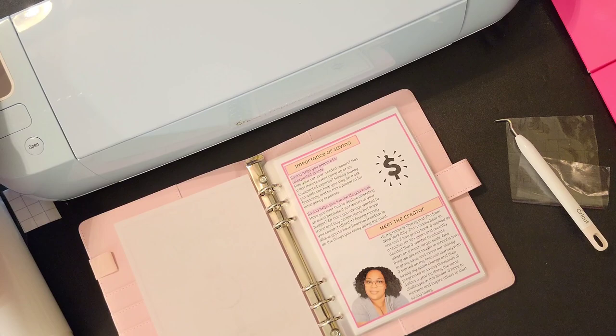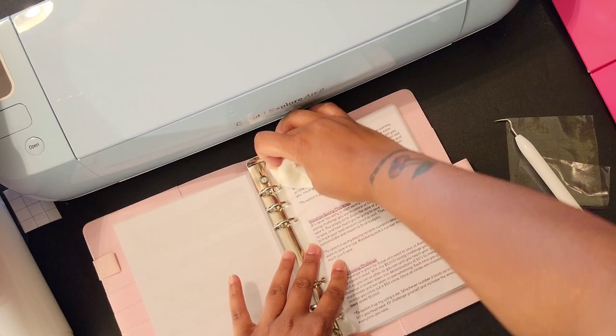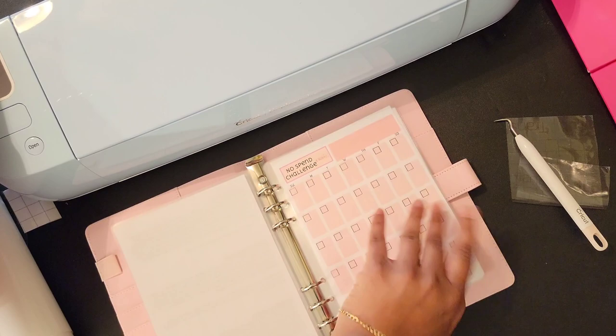Now, the final step for me for these binders to be completed, you guys, I go through each and every page. I just have a little bit of alcohol on a paper towel, and I just wipe down each page. When using your binder, boo, that's how you will clean your pages. You can use alcohol on your page to clean it.